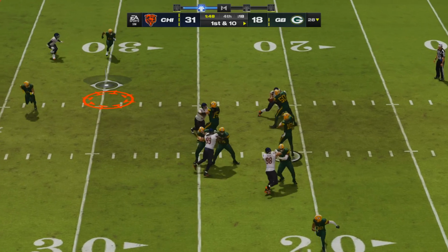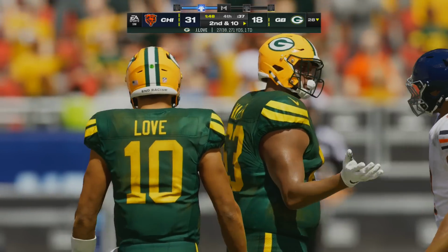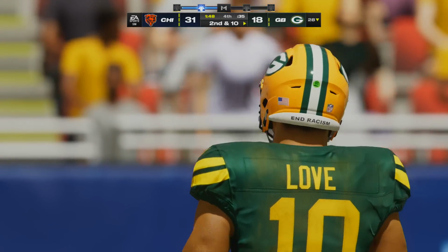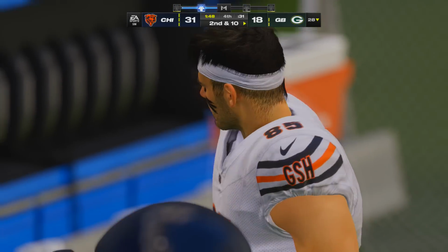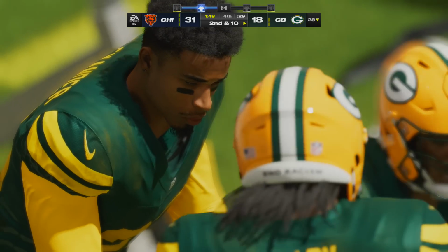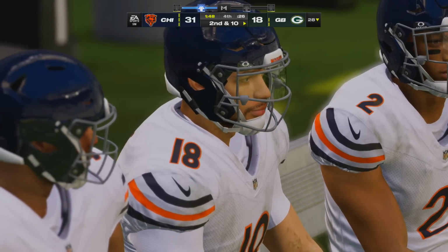Now Love, and his throw is incomplete. A lot of practice time, a lot of thinking goes into 2-minute drills, even on the defensive side. So now you want to make sure the guys understand: continue to be aggressive, but make sure you're smart in doing so.